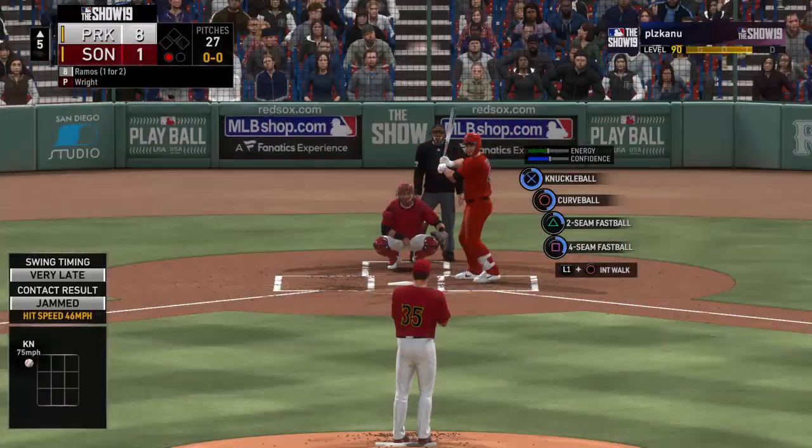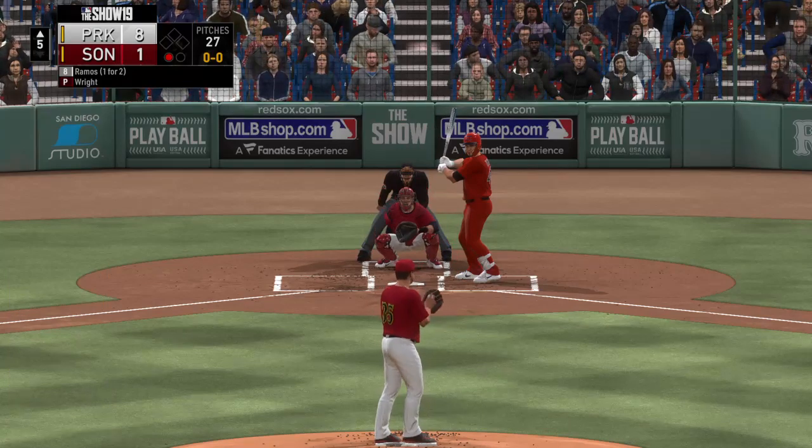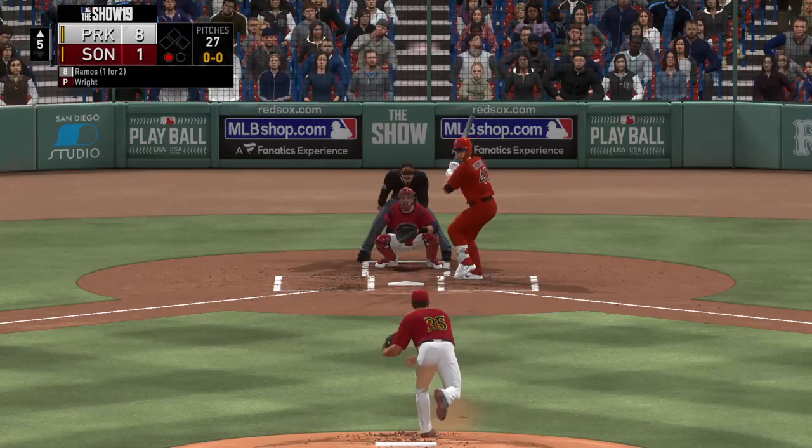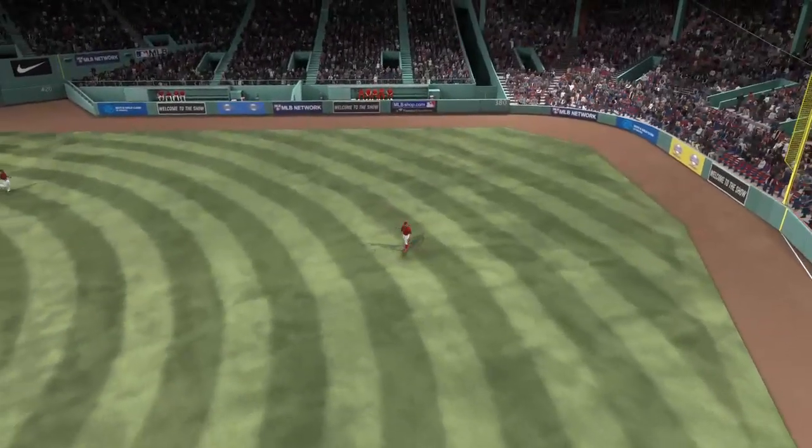Here's the catcher, Wilson Ramos. It was a flyout for him in his last trip. First pitch of the at-bat on its way. Lifted in the air out to right. Betts has a read on it. 2 down.